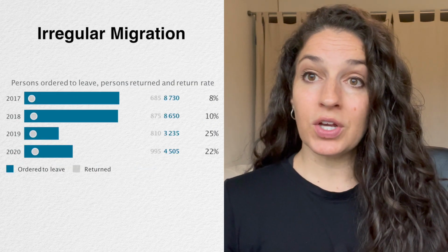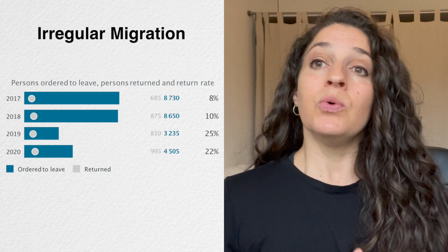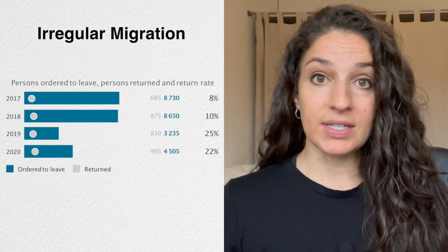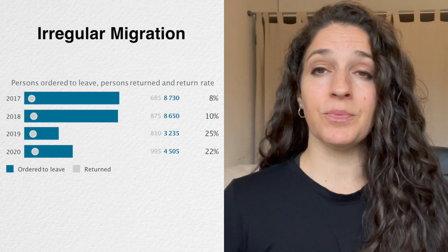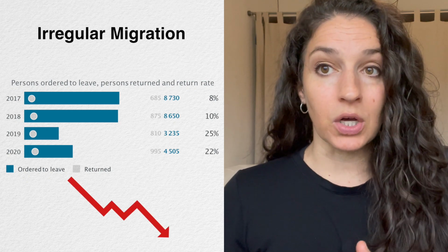Now, if we also look at one measure of irregular migration, we can look at the number of people who are ordered to leave the country, so they do not have the right to stay in Hungary in a given year, compared to the number of people that actually left the country in that year. And what we can see is that return rates or leaving rates are very, very low in Hungary.